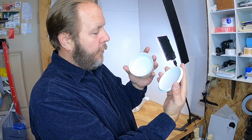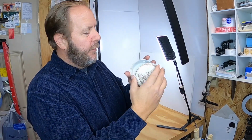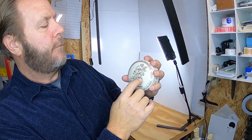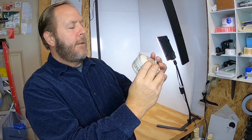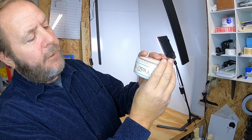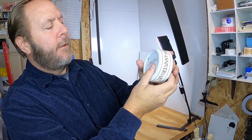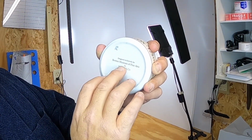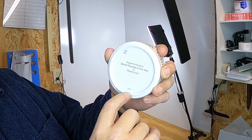All right, so I picked this up, and again, this might be on the thrift video. It might not. This little jar or dish or whatever you want to call it, a little trinket dish. It looks like it's got, I'm not sure who that is, Atlas or something. No, somebody with a harp and a little cherub. Anyway, it says Museum of Fine Arts, Boston, 125th anniversary. And down here on the bottom, I gotta clean it up a little bit, it says, designed exclusively for the Museum of Fine Arts, Boston, Massachusetts by Tiffany & Company, made in Japan.